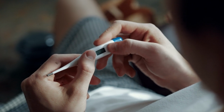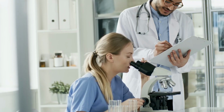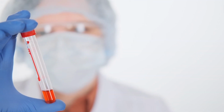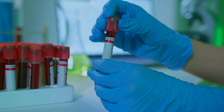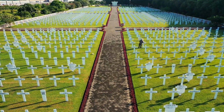And if you did get sick, oh boy, you were in for a wild ride. Medical practices back then were about as sophisticated as using a hammer to fix a watch. Bloodletting was all the rage, which is just a fancy way of saying, let's drain the sick person's blood and hope for the best. Spoiler alert, it usually didn't work out so well.